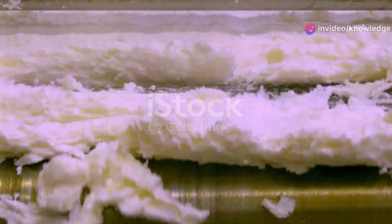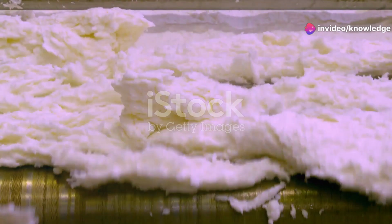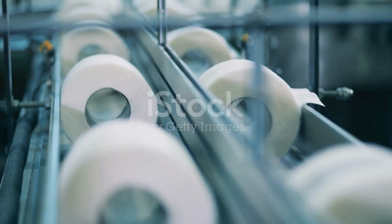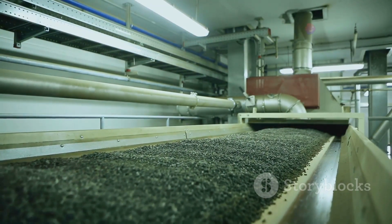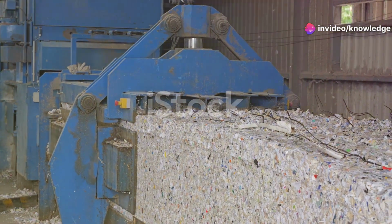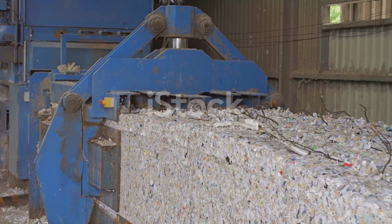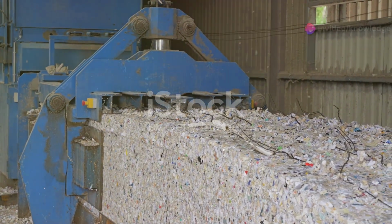Let's talk pulp. Pulp is the foundation of paper, and understanding its journey from raw material to finished product is fascinating. Whether it's virgin or recycled, the process starts the same way, breaking down those raw materials into a pulpy soup. This is the first crucial step in the paper-making process. Imagine a giant blender, but instead of fruit, it's churning wood chips or recycled paper. This industrial blender is designed to handle the tough job of breaking down these materials into smaller, more manageable pieces.